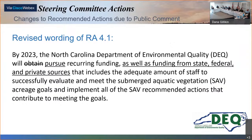So of the 4 recommended actions that they did modify wording, those were all from the SAB Protection and Restoration through Water Quality Improvement issue paper. So for recommended action 4.1, the steering committee decided they wanted to broaden the sources of potential funding for the SAB monitoring and management. So the action was reworded to, by 2023, the North Carolina Department of Environmental Quality will pursue recurring funding as well as funding from state, federal, and private sources. That includes the adequate amount of staff to successfully evaluate and meet the SAB acreage goals and implement all of the SAB recommended actions that contribute to meeting the goals. So before it just had pursue state recurring funding, and we've just broadened that.